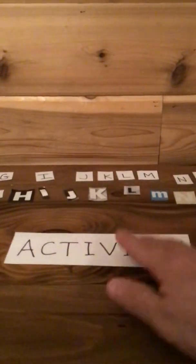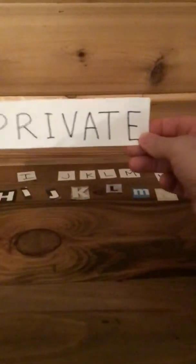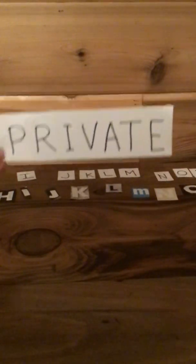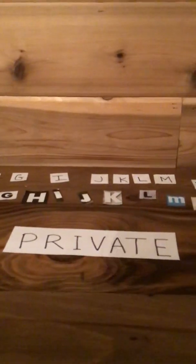Our next word is the word private. It's a very important word. Private. This is something that we do when we're alone, right? When we don't want to be with other people, or we don't want to go into a certain room in a home. This is a space where we can keep ourselves occupied and be safe.